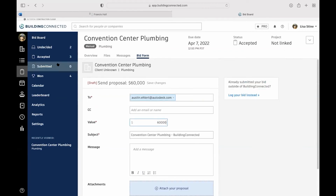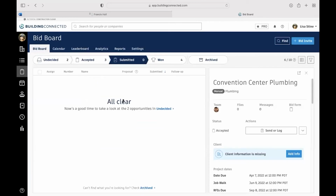Now, when I send it off, it's going to move into the submitted tab. Okay, I'm not going to send it. Well, maybe I should. Once I submit it, it would live in the submitted tab.